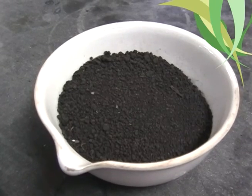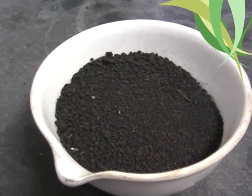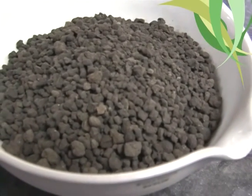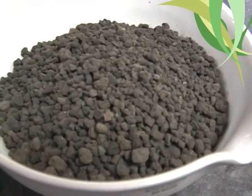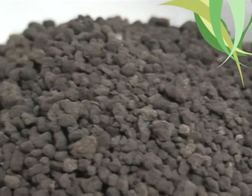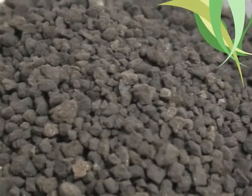Structure is how aggregated a soil is. Well aggregated or granulated soils provide better aeration and drainage. Therefore, they allow for better root development and more effective nutrient absorption.